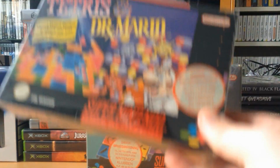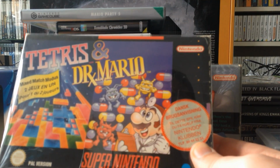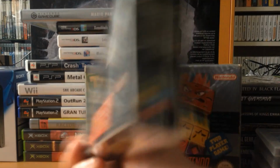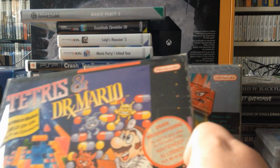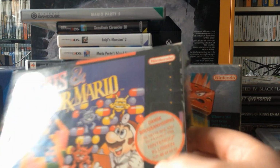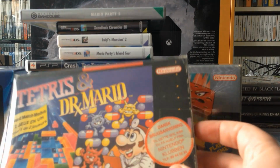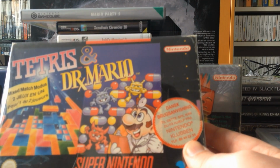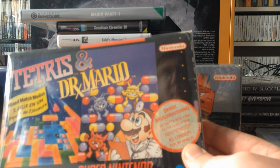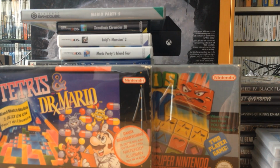Kinda cheap. Same goes with Tetris and Dr. Mario. This is sadly the Spanish box, isn't it? No, the Spanish/German box manual. But it's complete, and sadly some people put some tape on it. But it was cheap as well. I paid maybe a little bit more than what the cartridge by itself usually goes for, and I got it together with Tetris Attack, so could not complain about that.